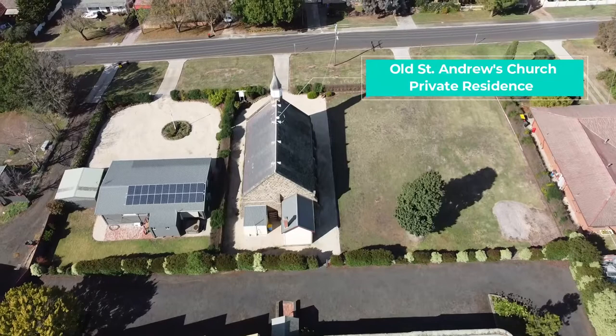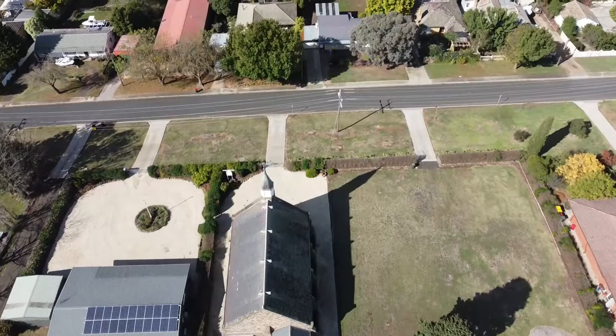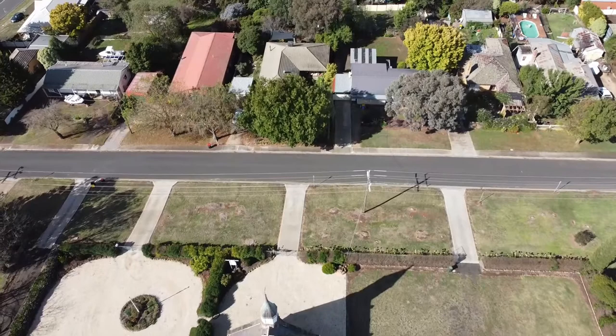Next, we have the St. Andrew's Church, built in 1864. And was sold in 2014 to be a private residence for the sum of $470,000, if anyone's interested.